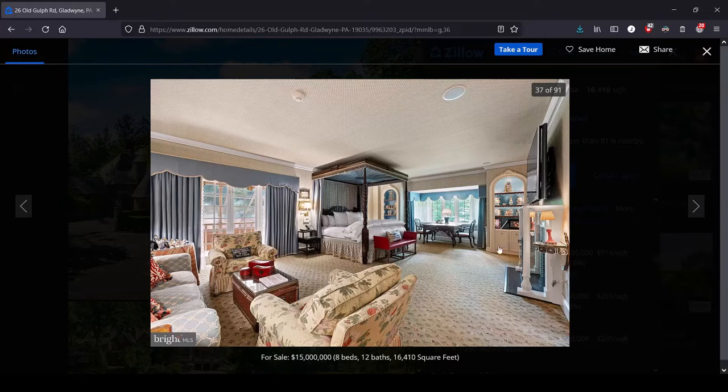This seems like a whole hotel room. Like, the fact that you've got a sitting area. You've got a dining table in this room. This is just way too big to be a bedroom. You want to be cozy.